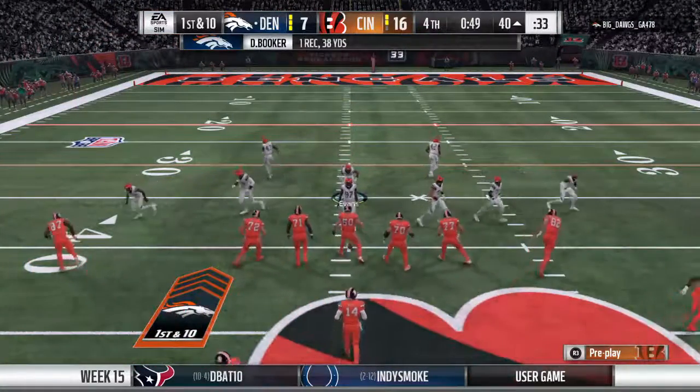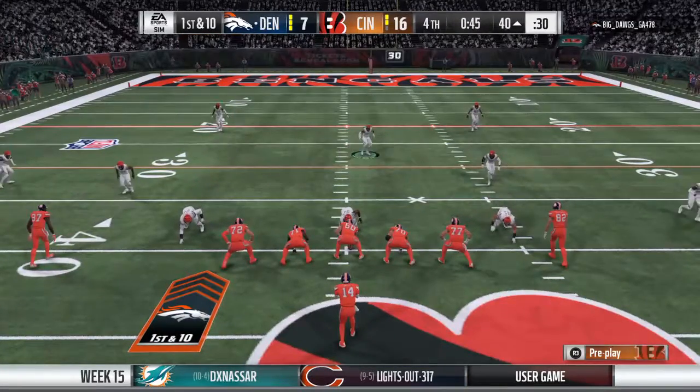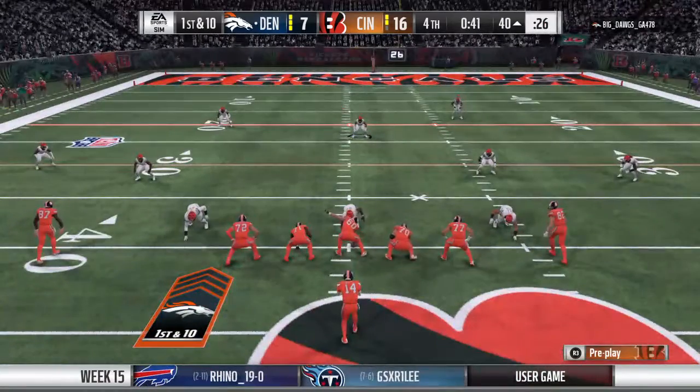And, Charles, in this situation, this is where the word miracle comes into play. Have to score real fast, maybe throw a jump ball in the end zone and hope for the best.